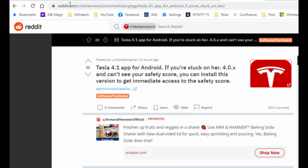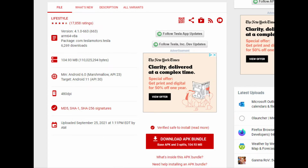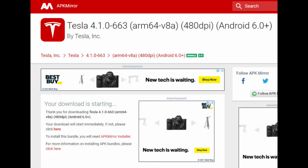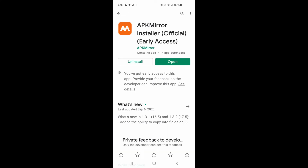And it had a download link, the link right under the title of the text, which takes you to this website. And here, if you scroll down, you can see this big red download APK bundle button, which downloads the 4.1 version for Android. And it's a little tricky. You have to be careful, but once it starts downloading, you then need to look for the APK Mirror Installer, which I simply went to my Play Store and searched for, and it found it.